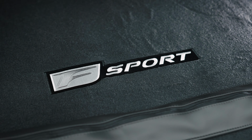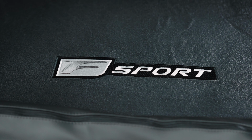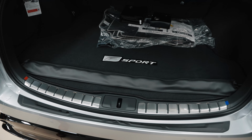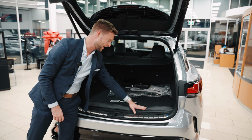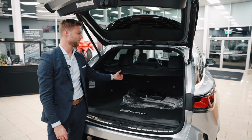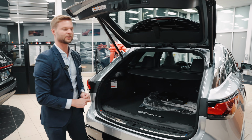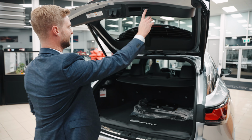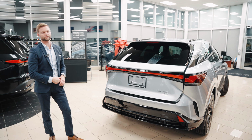We do have a special carpet back here, I hear, for this Blackline Edition. It says F-Sport right in the center. It's very crisp lettering. Again, one of those things that a lot of people cover up and a lot of people don't use. We also have our netting here that kind of folds out. We have our tonneau cover, which is great for hiding that case of beer that's sitting in the sun all day as you're at the beach. And the door is quick and smooth to open and close.